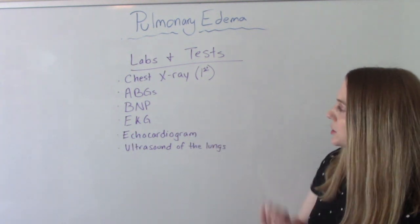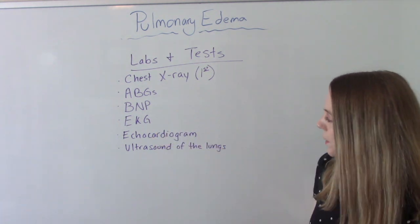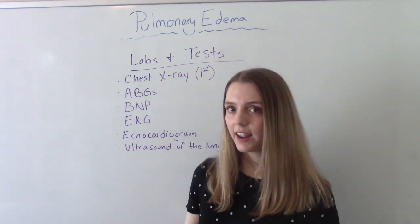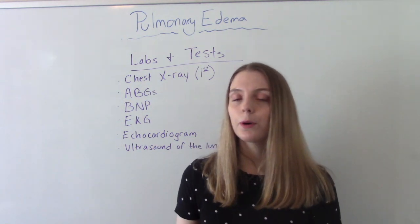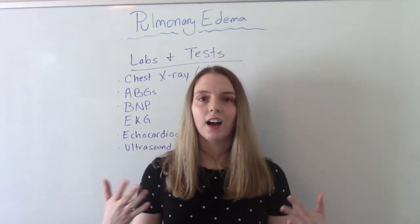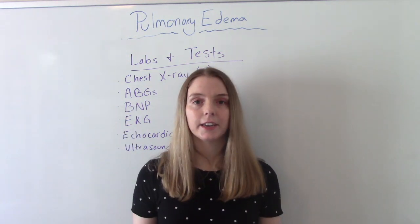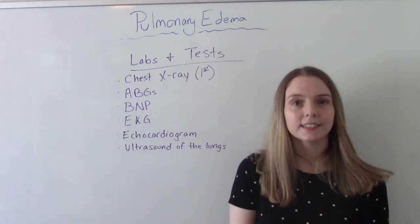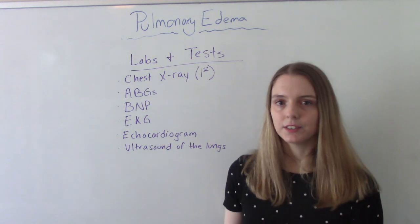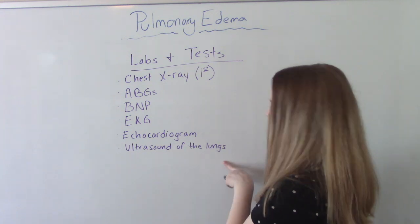They can also do ABGs. They can do a BMP. You might get an EKG or an echo. Now these are really more associated with like cardiac things, right? Heart failure things. But remember at the beginning of the video I said it's usually a complication of heart failure or a heart attack, right? Pulmonary edema is commonly a complication of those things. So it would make sense that we would be doing cardiac tests, right? And cardiac labs on these patients. And then sometimes they might also want to do an ultrasound of the lungs.